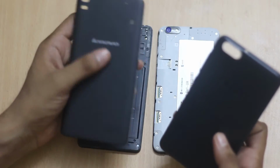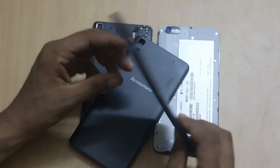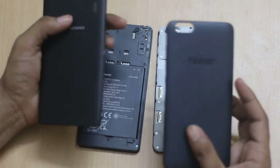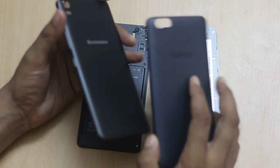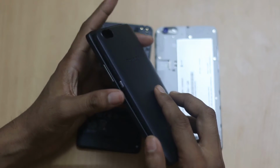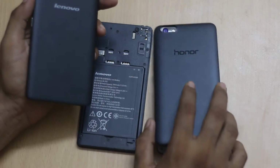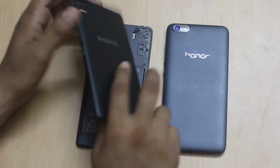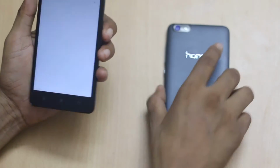The Lenovo K3 Note has cheap plastic, or you can say it is made of not a pretty good material, while the Honor 4X is made of pretty good material. The back panel I am talking about. Clearly the volume button and the power button are part of the back panel, so you can't assess them while the back panels are not placed on the smartphones.